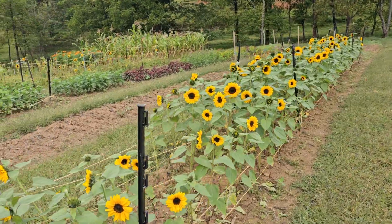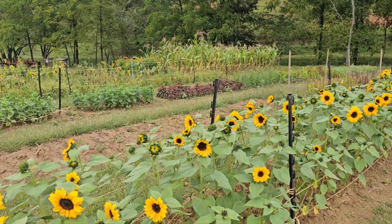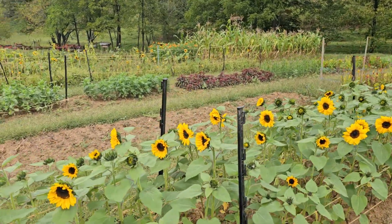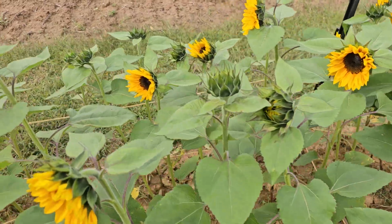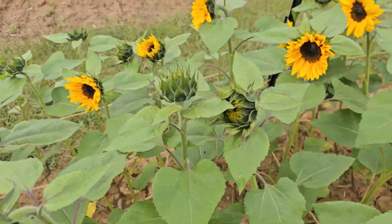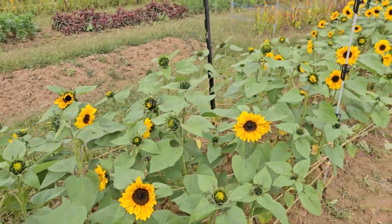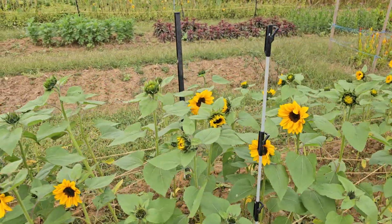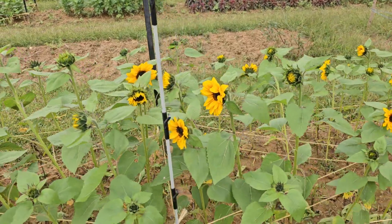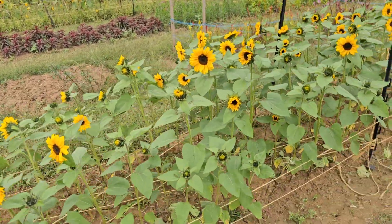Well, they're pretty much all going to get cut today. There's still some that have not opened that are in the process. But we will definitely have sunflowers for deliveries this week. These guys are teeny tiny. I mean, the very tallest ones are about 2 foot tall.